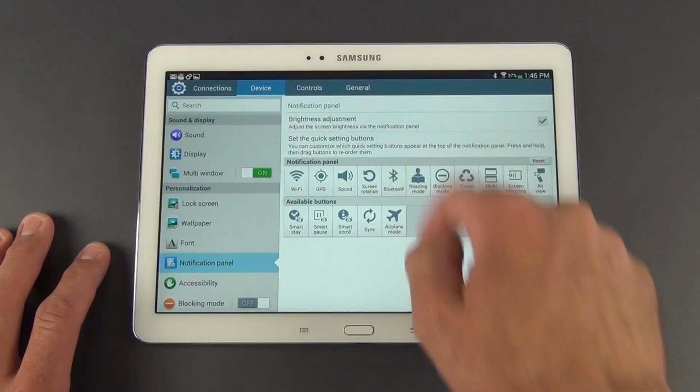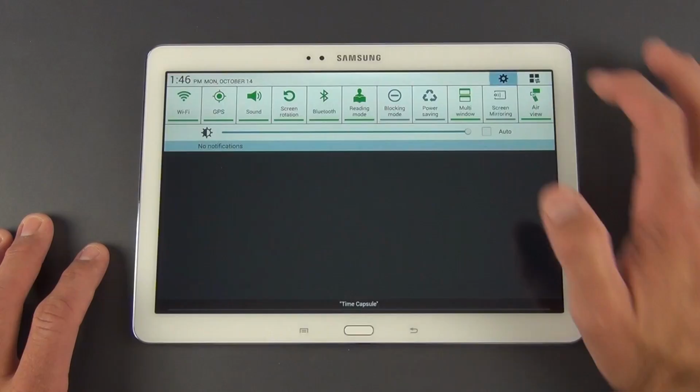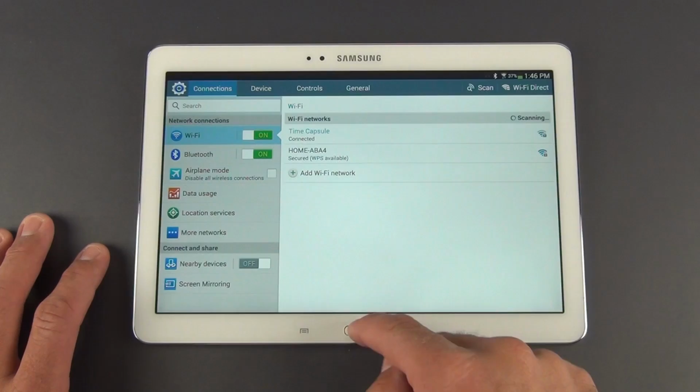You also have your brightness controls up here, which you can slide quickly, and you can also set it to auto if you prefer, and you can see your notifications down here, which you can quickly clear. You can also quickly jump to your settings by going to the settings icon up here, and you can see we have this sort of tabbed viewer, and we're going to take a look at settings a bit later.